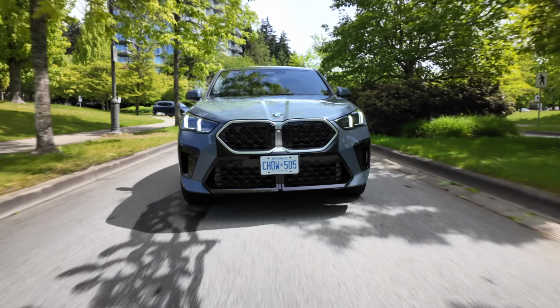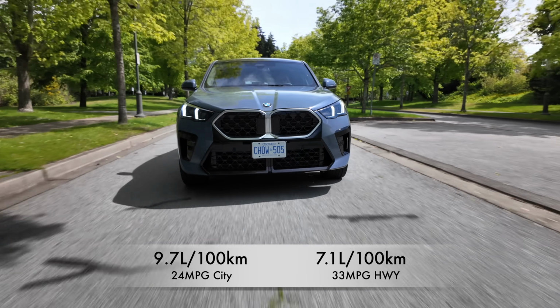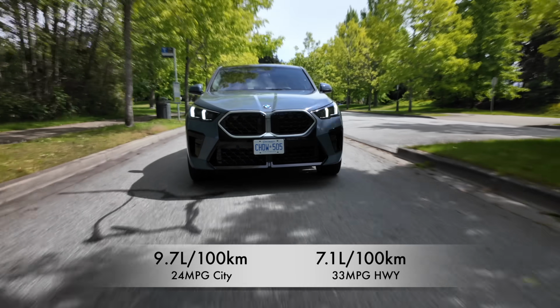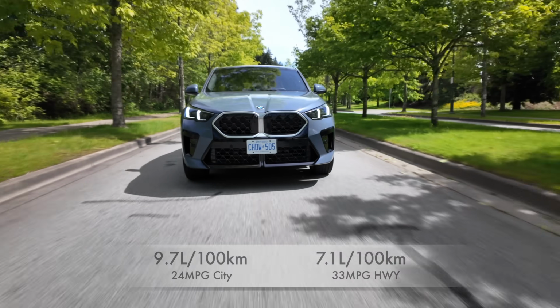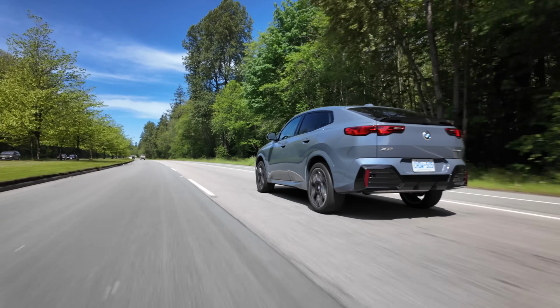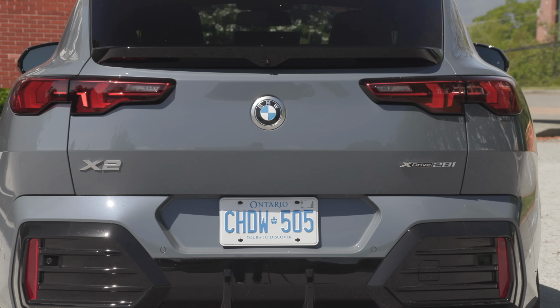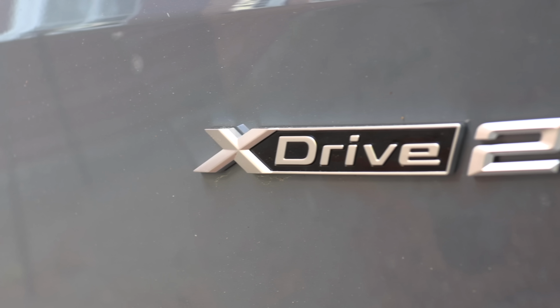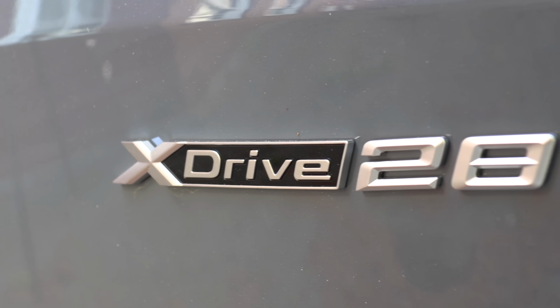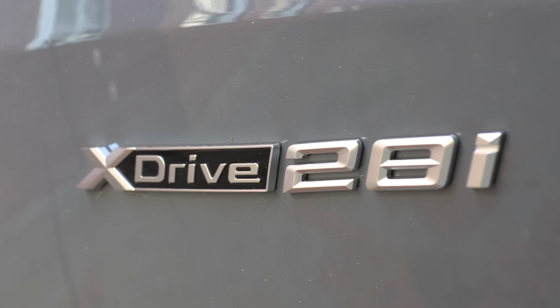Here's the fuel economy. 9.7 liters per 100 kilometers city, 7.1 on the highway. That's 24 miles per gallon city, 33 miles per gallon highway. Just like the X1, the X2 is not rated for towing. BMW offers a warranty of 4 years, 80,000 kilometers, or 50,000 miles. Complimentary scheduled maintenance is covered for 3 years, 60,000 kilometers, or 36,000 miles.